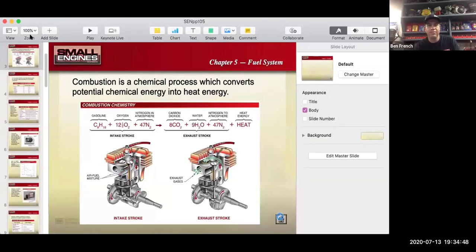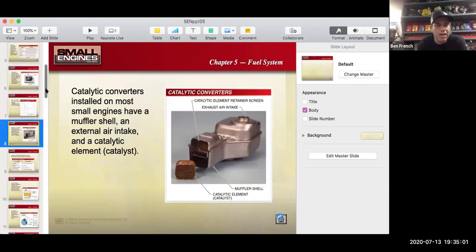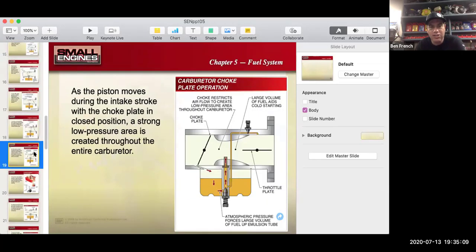There is a lot more to fuel systems, like this presentation here. If I put the screen share back on, there we go. Nice. If I put the screen share back on here, this presentation is in your Canvas webpage, and it's got all kinds of stuff here related to the fuel system that's beyond just the carburetor. I mean, does it have carburetor stuff on there? Yeah, it sure does.